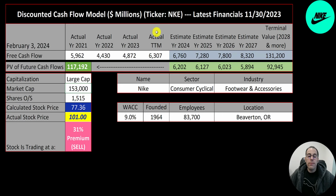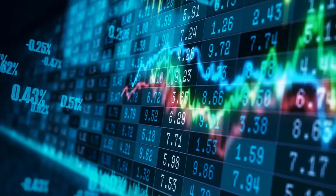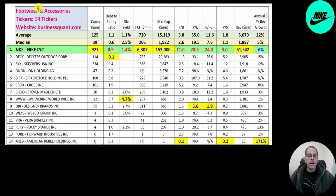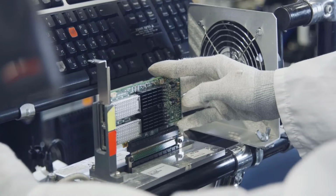But the fundamentals are just one part of the market. Market psychology and market sentiment are a large part, and they dictate the market in the short term. There are 14 companies in the same industry as Nike, and if they have a number in red, they're worse than the median. If they have a number in blue, they're better. They spend the most in CapEx out of all the companies. CapEx is the investments in property, plant, and equipment.